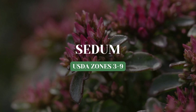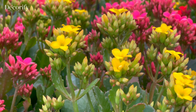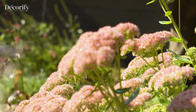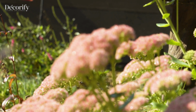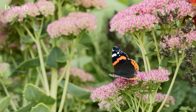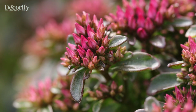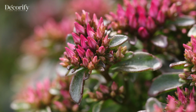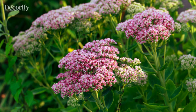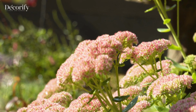Sedum is the plant that keeps on giving. As summer fades, its flower clusters turn from pale pink to a warm coppery red, catching every bit of golden autumn light. It's low maintenance, drought-tolerant, and thrives in pots or sunny spots. Sedum Autumn Joy or Matrona are classic choices, adding structure and texture to your garden design. They even look lovely when the flowers dry, leaving behind sculptural seed heads that stay beautiful through winter.